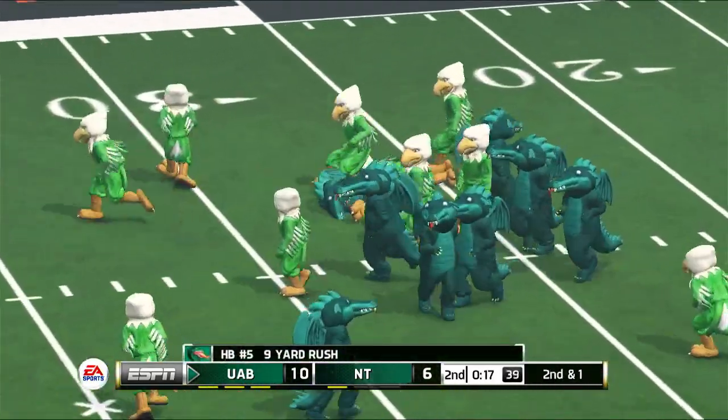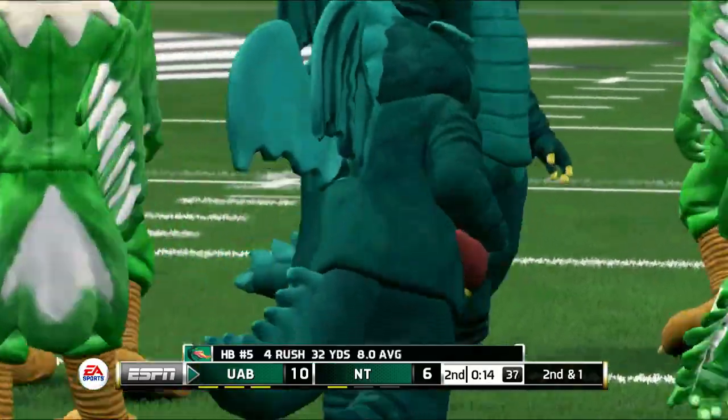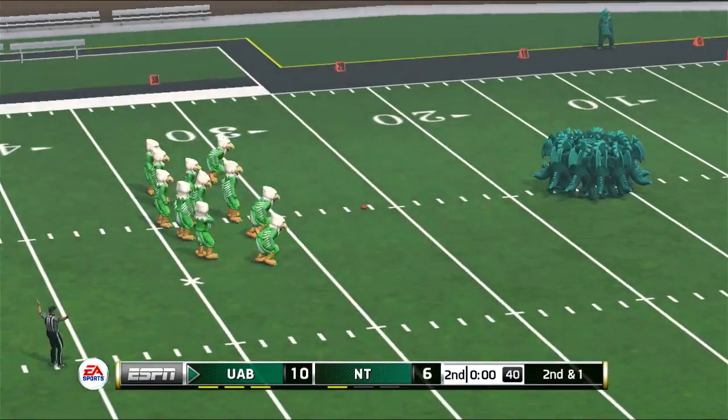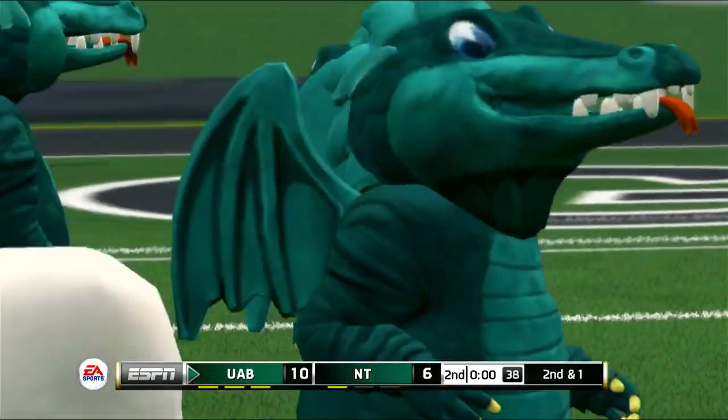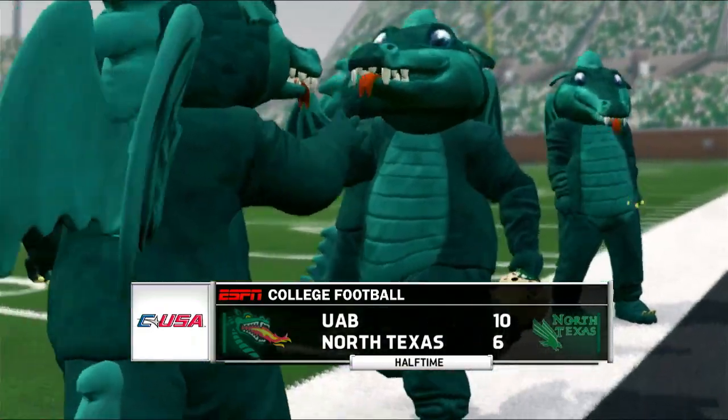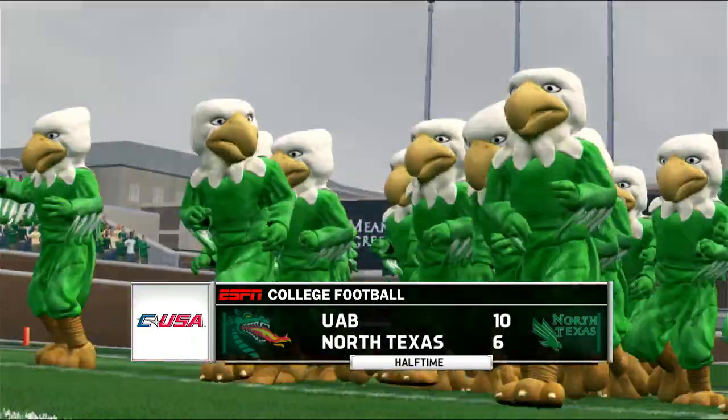Makes it out to about the 26. It's second down now, and they're just a few feet away from that first down marker. A tight first half of football, and we head to the break. The Blazers lead it by 4.